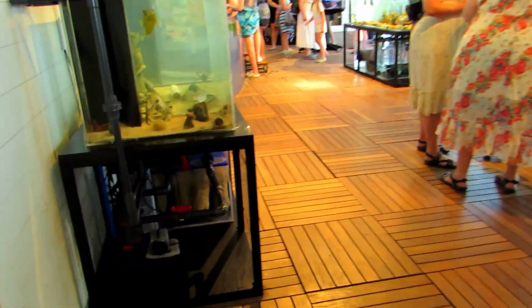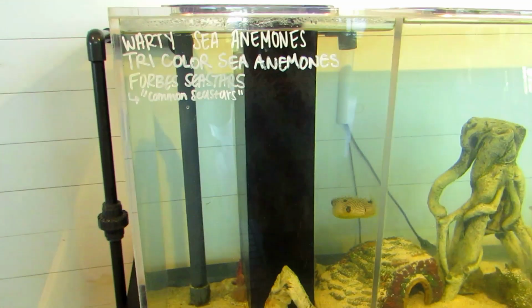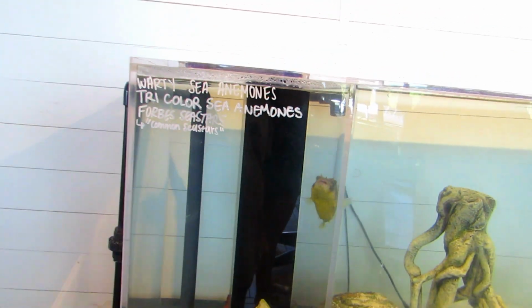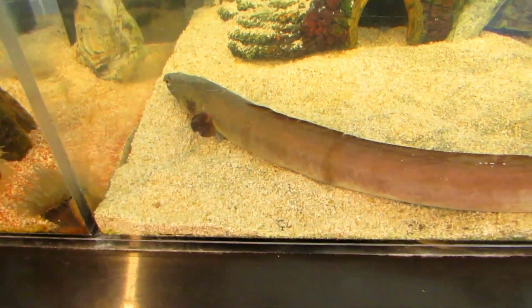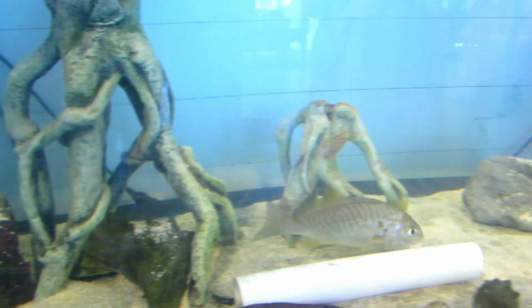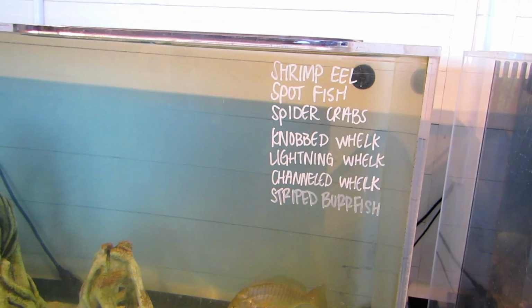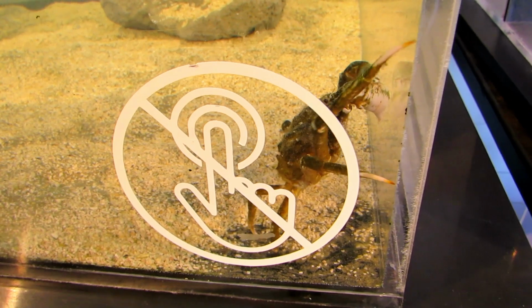Let's see, then they got some fish here. There's an example of what they have in here. Oh, they got an eel, I think. And there's a puffer fish. And another fish there. Oops, sorry. There's what they actually have in here at the moment. And there is a crab.